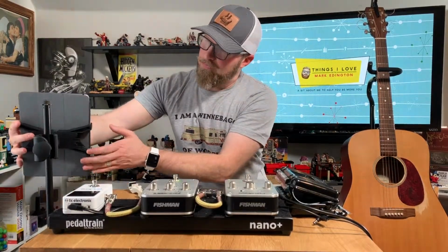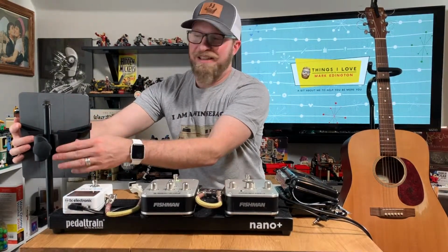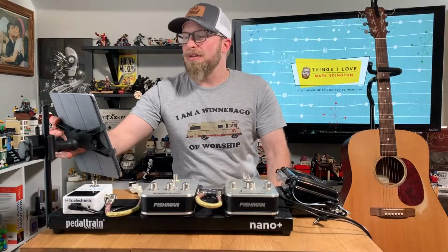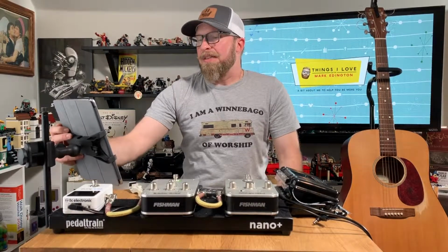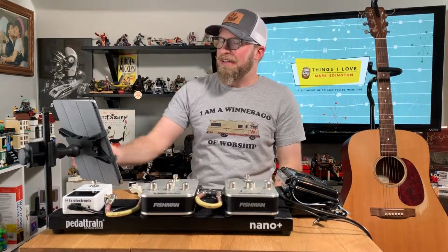Also have this iClip clip that goes onto my mic stand to be able to put it there for me to easily have during the service. And it just works out really well. So you can get that iClip at, I think I got it at Guitar Center. Just easy thing to use. Hands-free, love it. Be able to play my guitar hands-free and do that.